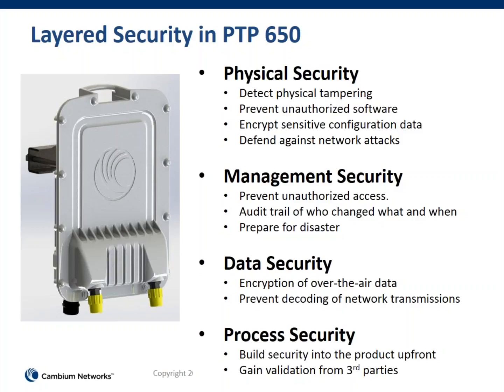So I mentioned the security is built in from each of the layers. So we talk about physical security to prevent tampering, prevent unauthorized software. I've mentioned previously the management security, encryption over the air, and then with these products we also seek validation from third parties that we're following best practices on security. So we make sure that we scan all the ports, we make sure that the system is locked down and is not susceptible to these cybersecurity vulnerabilities.